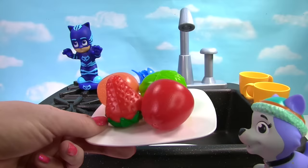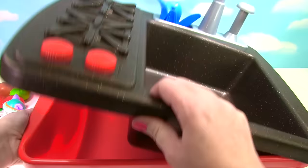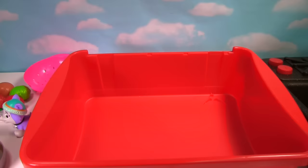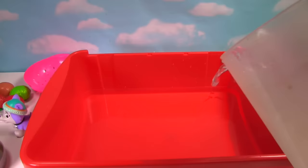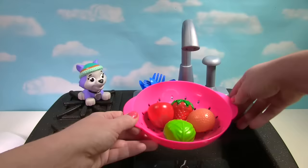Oh, okay, Everest. Let's put some water in our sink. In order to fill up our sink, we need to pop off the top. And now we'll pour some water in here. It's time to put the sink top back on. Whoa, there's water coming through there. Okay, Everest, let's wash the fruit and vegetables.